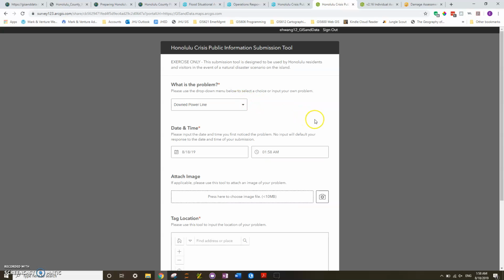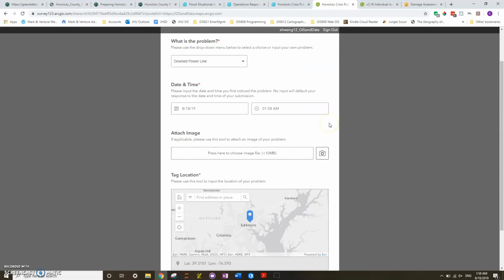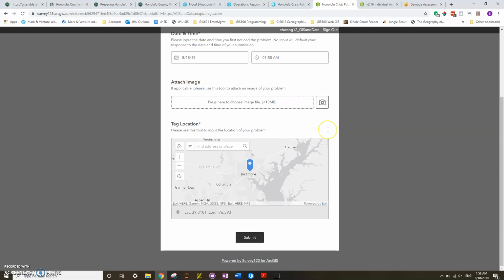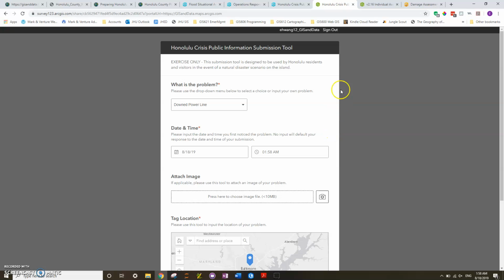This tool can also be easily shared via hyperlink that you can broadcast to the public and can be accessed either via mobile browser or dedicated application.